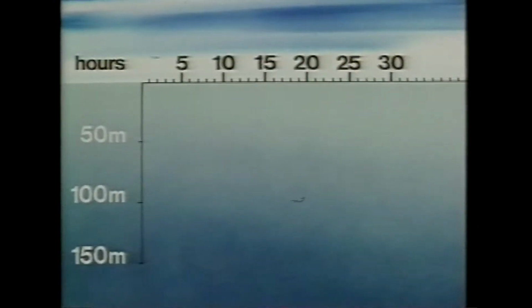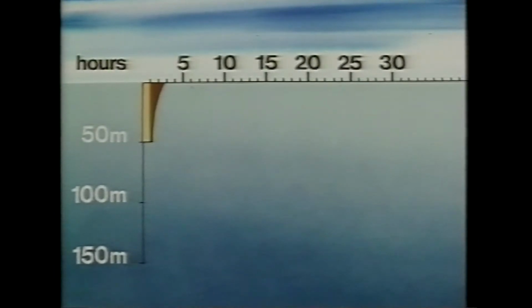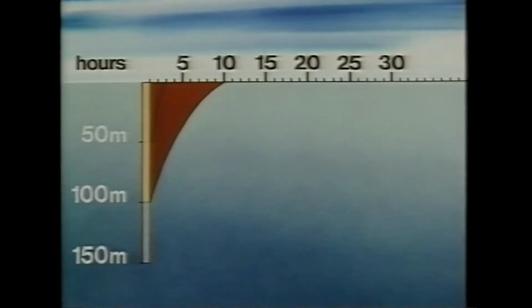As the depth increases, the decompression time increases. 1 hour's work at 50 meters requires nearly 2.5 hours decompression. 1 hour's work at 100 meters requires approximately 10 hours decompression. 1 hour's work at 150 meters requires about 29 hours decompression.